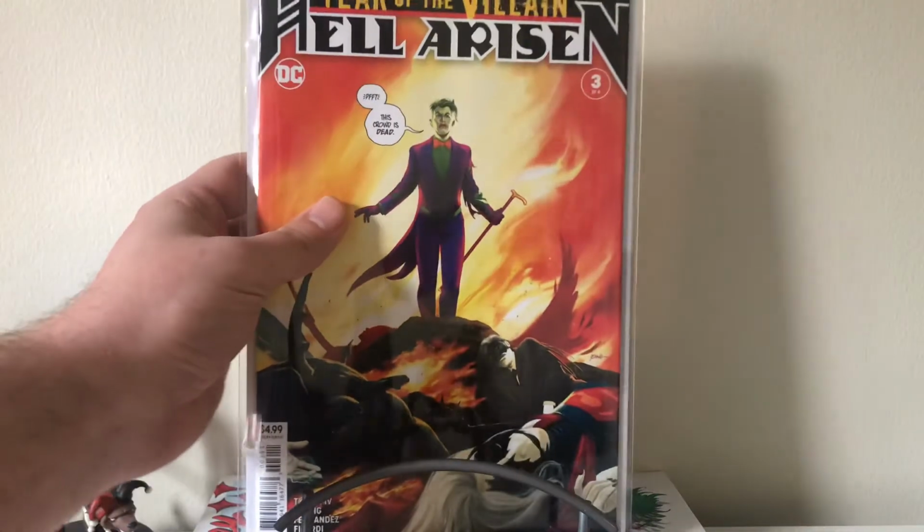And then shutdown started, and everybody went crazy over Punchline. So I waited, and then eventually the prices started to calm down. But man, she was the talk of the town for like 2 months. And I don't think you can ever go wrong with new characters in the Batman universe or the Spider-Man universe.